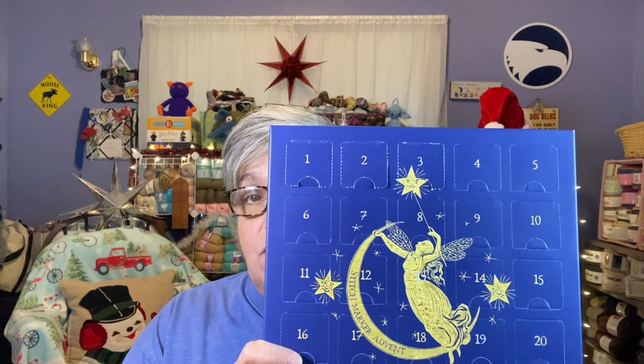So let's get started with the advents, and we will start with the stitch marker advent, and this is from Firefly Notes. So we will open day 4. I still haven't figured out how to open these properly. Ooh, that's cute. So this is a raspberry. That's what I'm thinking. I like this. This is cute.